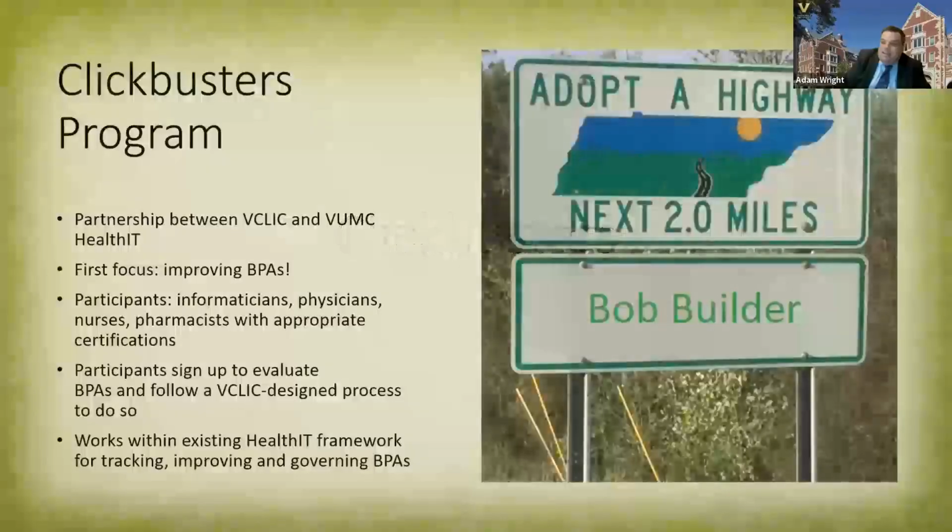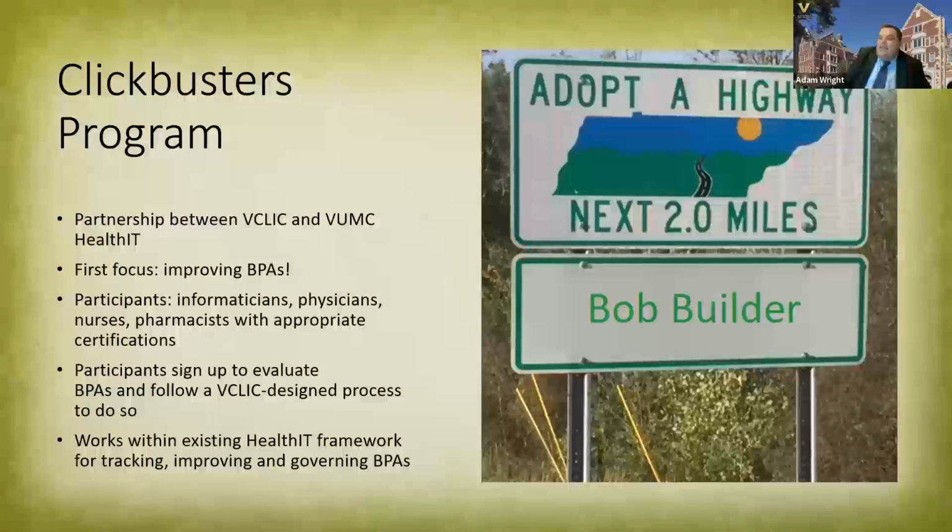I'll sneak in one other quick program that we've run here that I thought was a lot of fun. We called it Clickbusters, and it was inspired by the Adopt a Highway programs. I imagine you guys have this in Alabama too, but in Tennessee, you can adopt a stretch of highway and you don't clean it yourself, but you pay somebody to clean it and keep it nice. And so we created a program where clinicians or informaticians could adopt a best practice advisor.